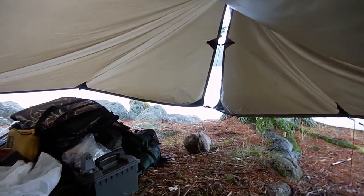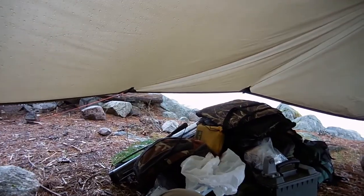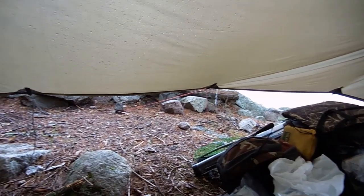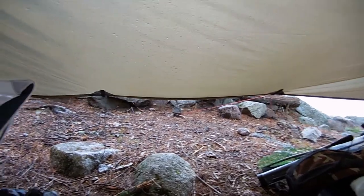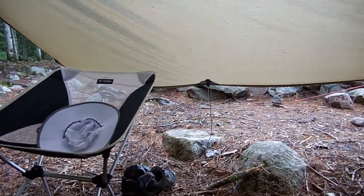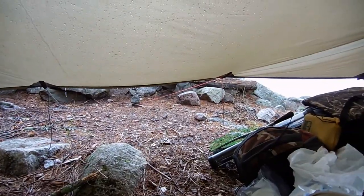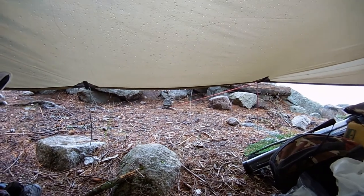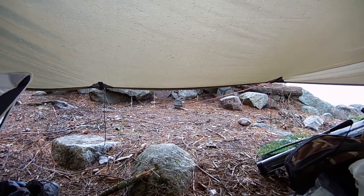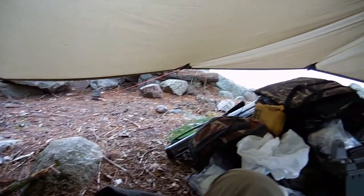Bought this tarp last year on Amazon, and glad I did. Kind of a hammock style tarp, so I can put it up, and it's a real nice place for us to sit when it's raining. So we just got to camp, and about 2 o'clock it starts raining, and according to the forecast, it's supposed to be off and on for the rest of today. But tomorrow, looks like it'll start to dry out.